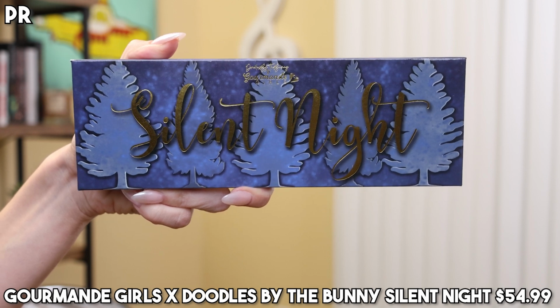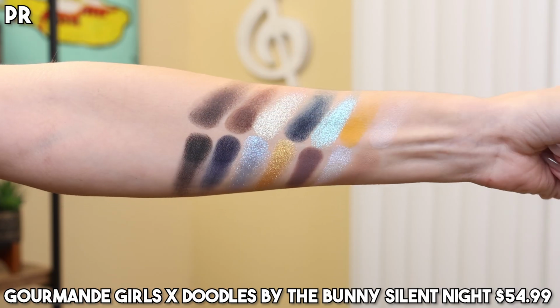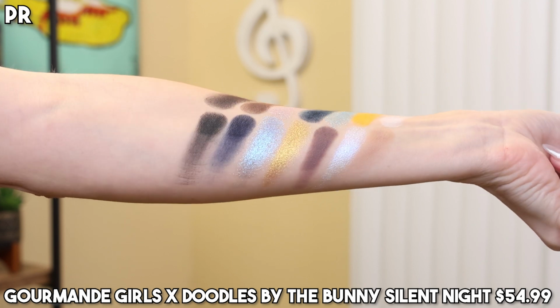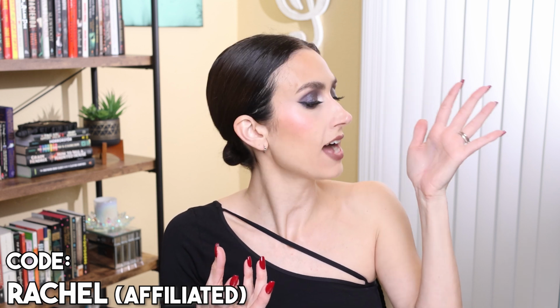This iridescent shade does have purple blue reflect, but everything else, we've got browns, we've got black, we've got this macaroni and cheese color, which I love. We have a matte white, which I love for the inner corner, different browns, which I love. And this shimmer here called Peace is absolutely beautiful. It is kind of hard to explain and describe. It is like a silvery taupe color that has blue purple reflect. It's just like an ice queen in a metallic shadow.